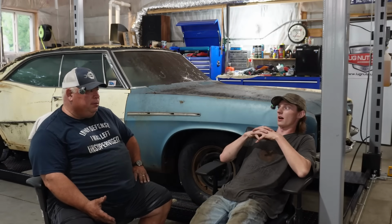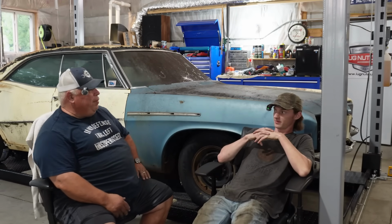Richie's had a minute to kind of walk around it. What's your favorite thing about the car? Not brown. It's not brown. Finally, we have a car that's not brown.